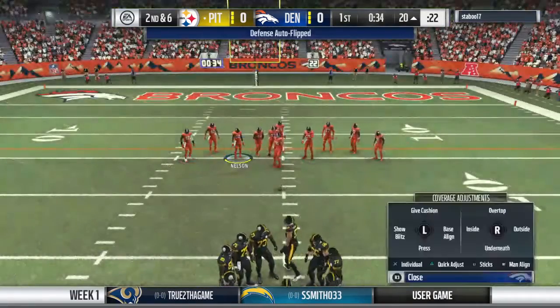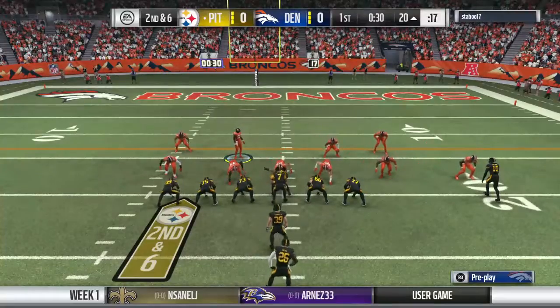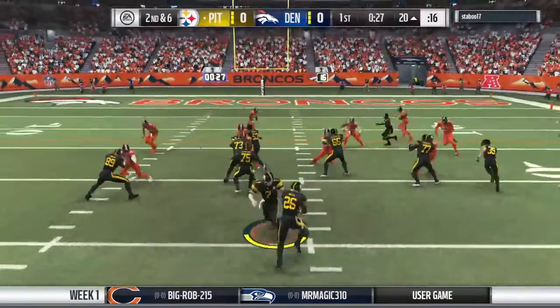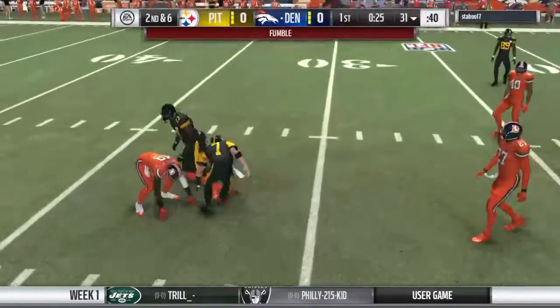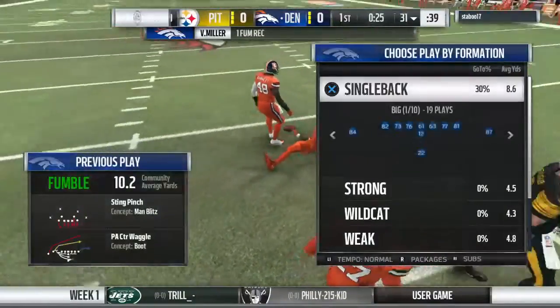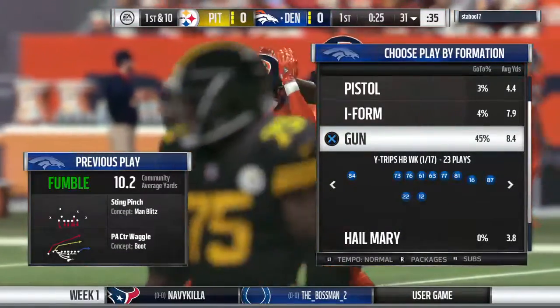And here comes play number 6 on this drive. Roethlisberger now off the bootleg. Now been hit, and he lost the football. It's loose. And his guys are going to take over at the 31-yard line. And Denver getting set to take the field.